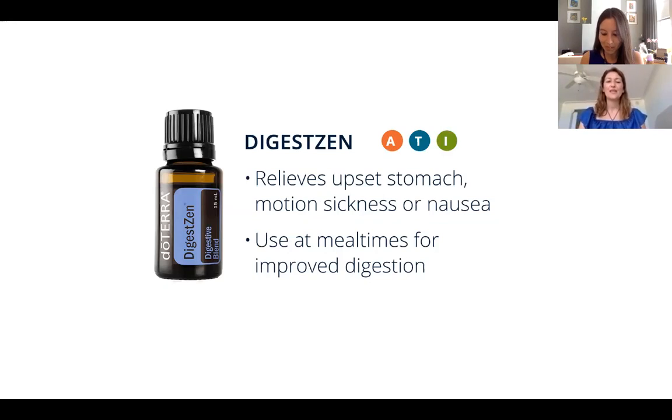It relieves upset stomach, motion sickness, or nausea. You use it at meal times to improve your digestion. This one I experienced and I really like it. I used to take some Zantac for digestion or heartburn, and it did help, but this is very natural, and I'm not using the other medicine anymore. For my headaches I also use peppermint, so I don't use ibuprofen or anything anymore. I used to get migraines every week, and now for two months I haven't taken a single pill. I'm very happy about it.